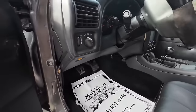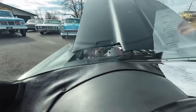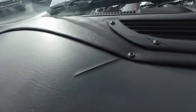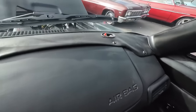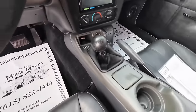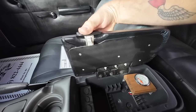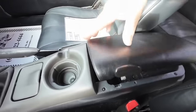Now what they've done here on top of the dash is they've added a bit of fabric. And they put some Allen head screws. Come on. There we go. Cracking the dash there. It's like a phone holder. What's this way? You just push it in. Not much to it. Gas gauge. I don't know why they put it inside the glove box there.